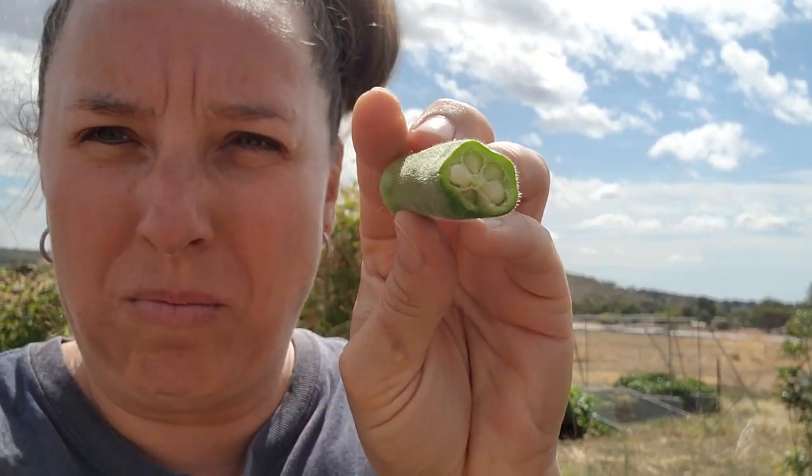That's what it looks like. It's really quite good. People use them in curries and things like that. You could use them in a casserole.